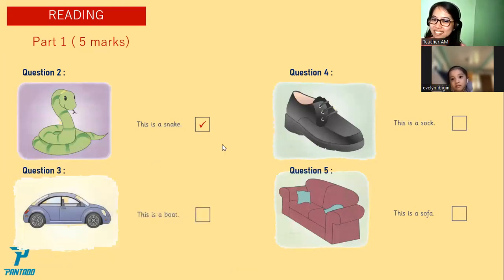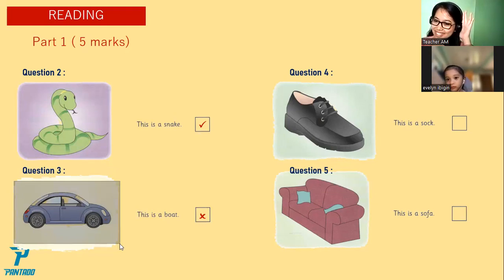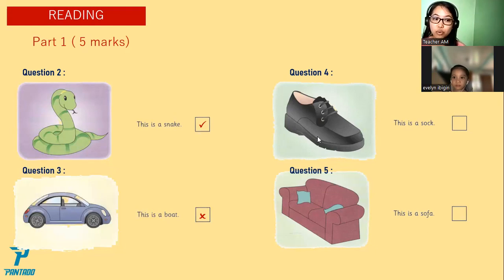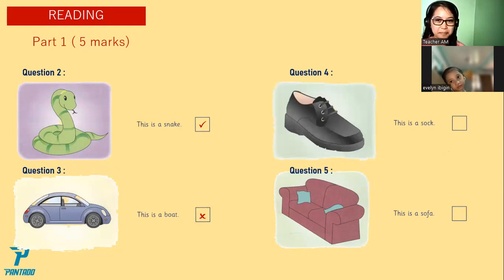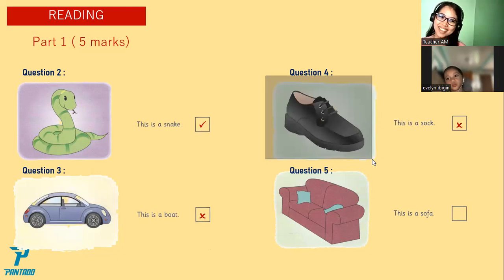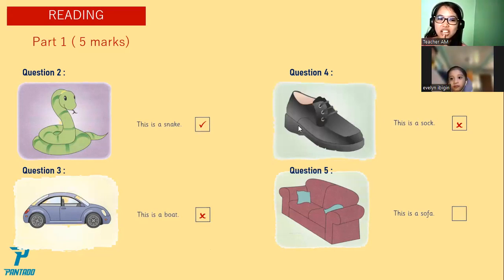Cross. Very good. Why? What's this? This is a car. Very good. Wow, nice. Okay, how about number four? This is a sock. Is this a sock? No. No, very good. Why? What is this? Shoe. Yes, very good. Can you please say, this is a shoe? Great job. Okay, how about number five?